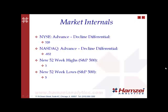For the market internals, the New York Stock Exchange advance-decline differential closed at 320, and the Nasdaq advance-decline differential closed at negative 832. Both of them closed almost at the highs of the day, which was pretty positive after opening at negative 1700 for the New York Stock Exchange advance-decline differential.